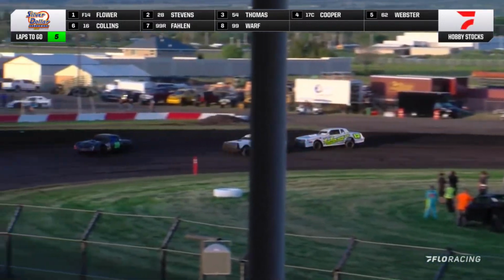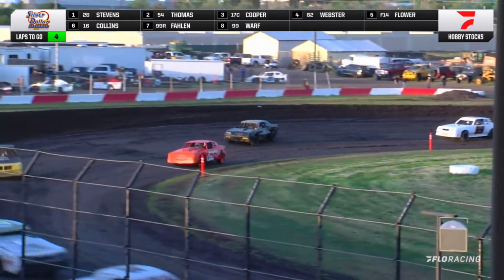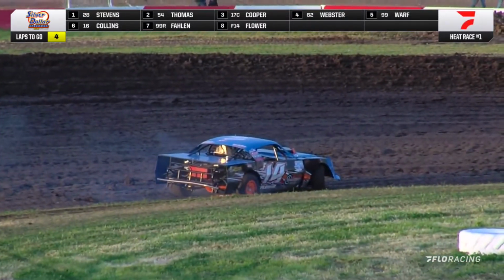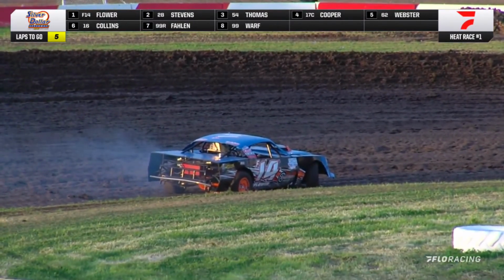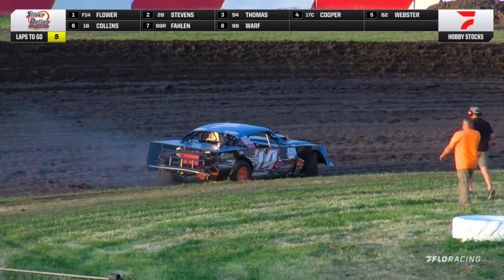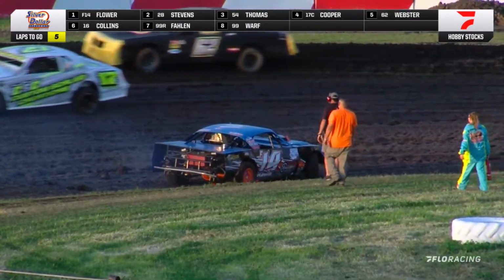Paul Stevens still up front. Right behind him, he's got 2 good ones, Kevin Thomas and Brian Cooper. Now Jared Flower in the infield hits the orange cone. And we need to go yellow again, so that'll be the second yellow. Jared Flower, it looks like. And that'll be the second stoppage for the F14.